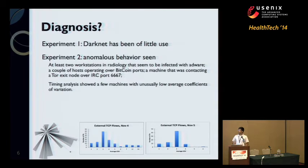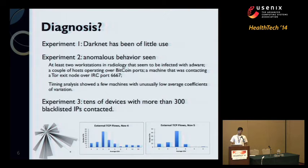And one of the neat things that we found is that some of our experiments were mutually reinforcing. So for instance, the last one is that we were looking for machines that were contacting the addresses in the blacklist.